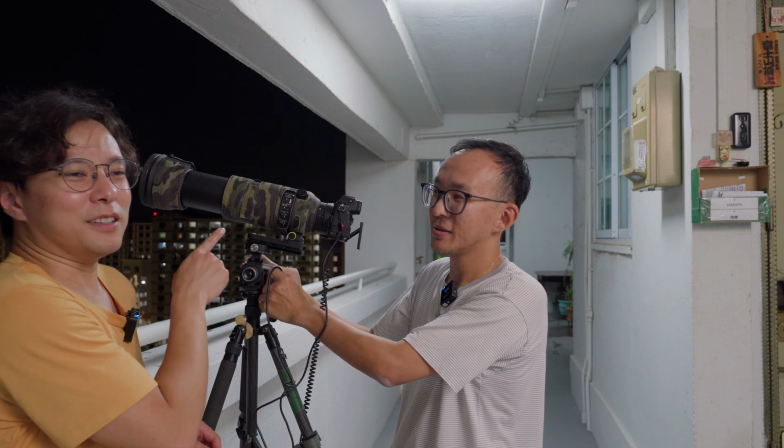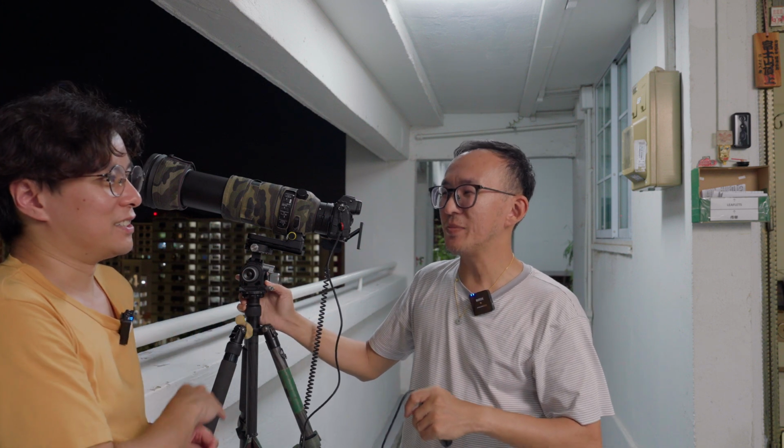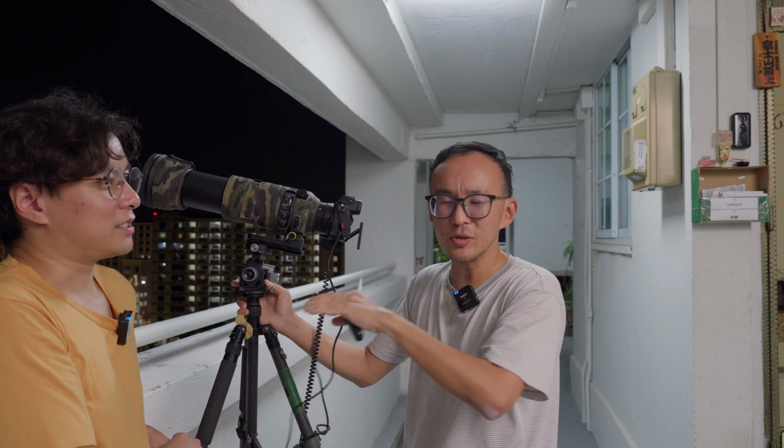I think with the lens IS on, it's a bit weird. I've tried shooting on a tripod with it on before. A bit shaky, right? It's not shaky, it's blur. Yeah, because sometimes the IS, because it's stationary, is overcompensating. It doesn't know, so it will just keep trying its best.